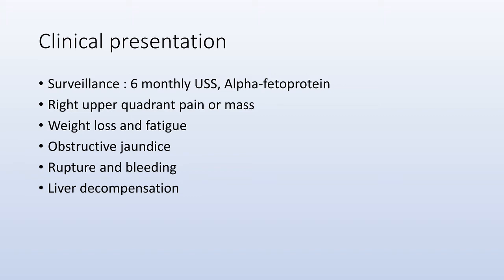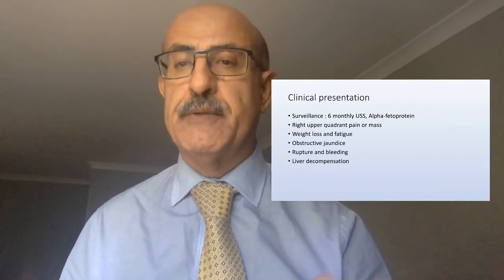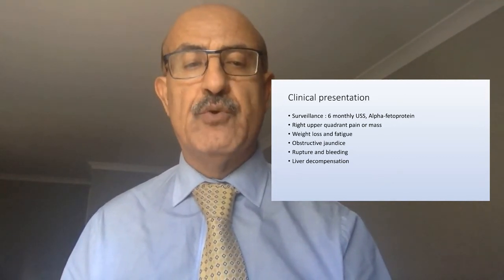The lesion could be large and sitting in the central part of the liver, close to the hilum, where it will lead to blockage of one of the bile ducts or the main bile duct and lead to obstructive jaundice. Hepatocellular carcinoma is known also on rare instances to rupture and bleed heavily, and we see that every now and then. In fact, generally the prognosis is not that good when they rupture. Some patients are known to have liver disease, and they present with decompensation or sudden deterioration in their liver function tests, and that's often due to development of malignancy.